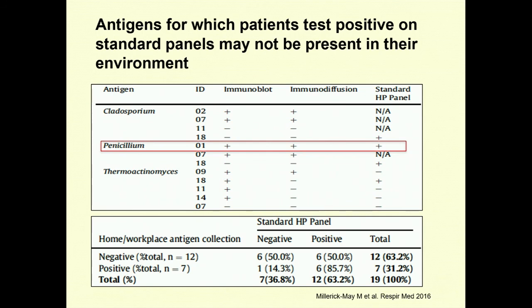The other thing that they noticed is that in many cases, that bulk sample that they took from the home and the workplace was positive while it was negative in the HP panel. So again, it helped them rethink the likelihood of the exposure. So in some cases, home inspection may be valuable.